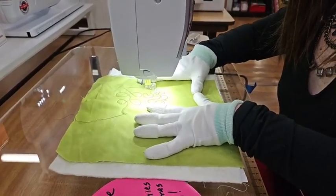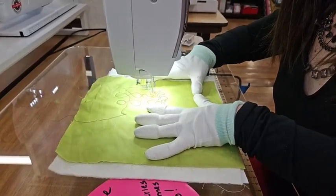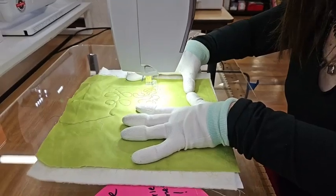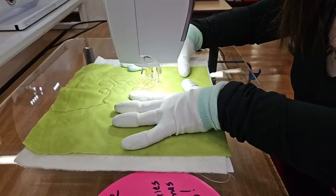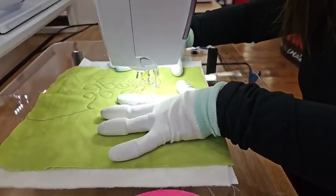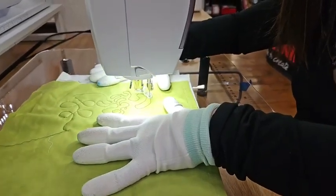So here we go. I'm going to try to go slow and steady. I'll just make a few things. All right, so I'm doing okay right now, keeping my stitches even, but if I wanted to speed up, it's really easy to. Oh, look at that. I'm speeding up. I'm getting a little excited.